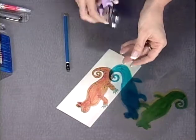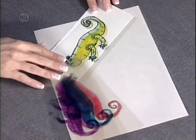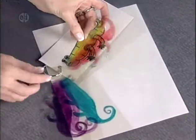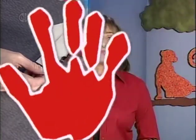So if we look over at our finished project, you can see how they're nicely lined up, and as I slide each one over top of the base image, we have a wonderful colored chameleon. Don't forget to attach them all with your ring so you don't lose any pieces. And that's it for another hands-on show.